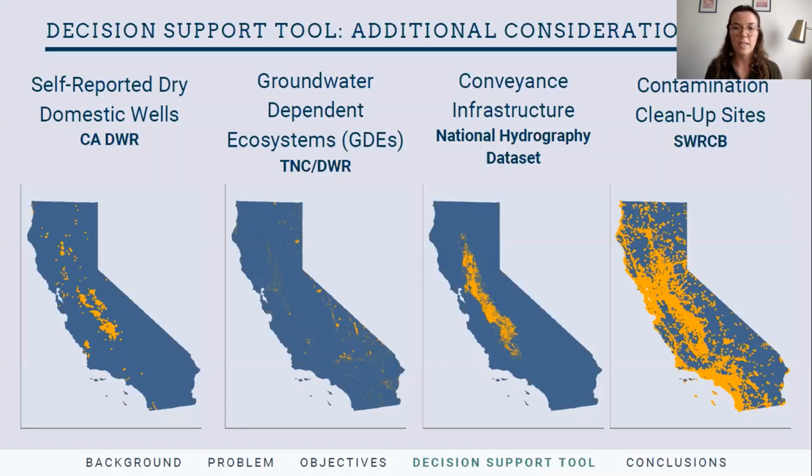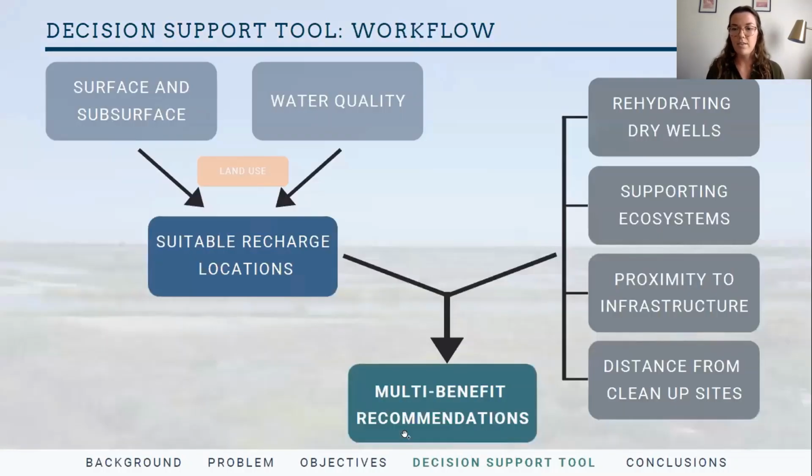For each of the additional considerations, we came up with 4 concentric zones of influence and then ranked those zones from better to worse. The weighted sum of the ranks of selected considerations are then overlaid on top of the previously identified most suitable recharge locations that Bridget introduced. So I'm going to walk through an example to better explain how this part works.